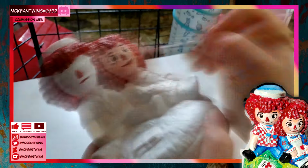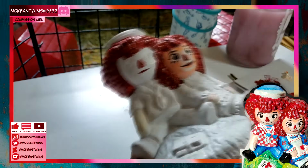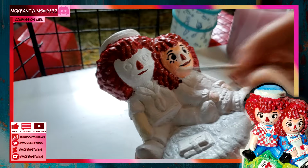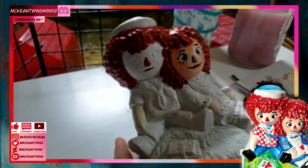So, I don't know, I kind of just wanted to do her face first, just to see what I wanted, because if I messed up, I'd just have to paint the white back over the face. So I was like, let's just get it done with, see what I want the face to look like, and it came out just fine.